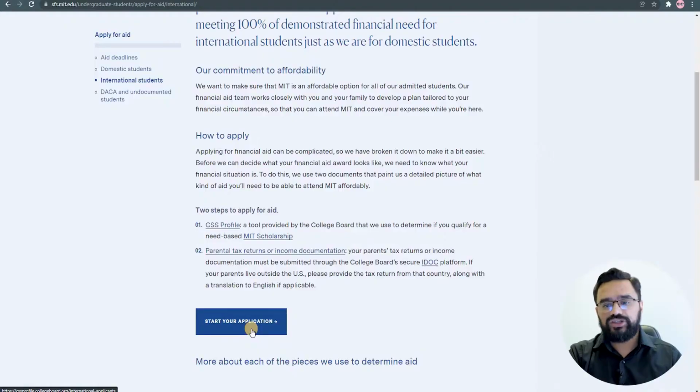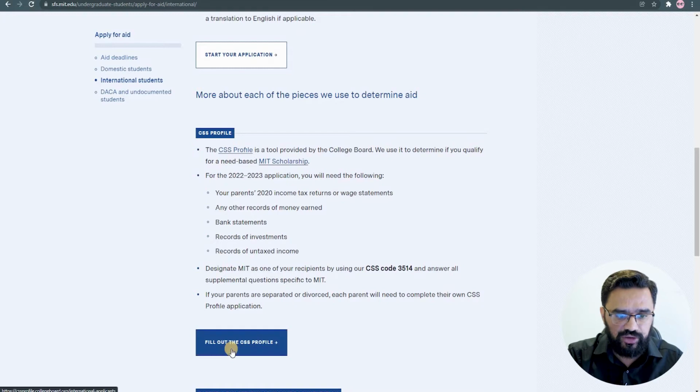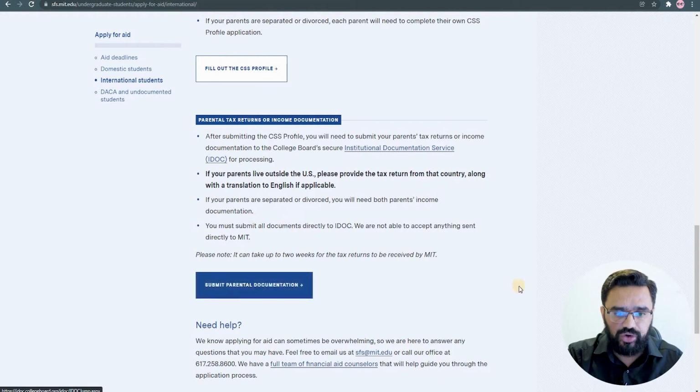Once you get all that documentation and you upload it, it is scrutinized and gone through thoroughly, and then they contact you. The second method, obviously, is the CSS profile, where they give you a breakdown of that information. You can fill out your CSS profile from here. And for the parent tax return, you can submit the document over here.